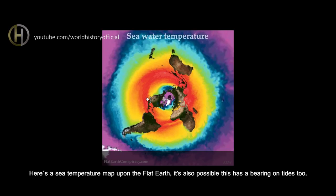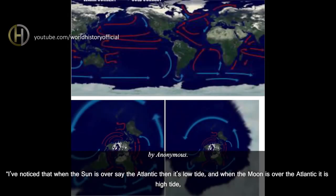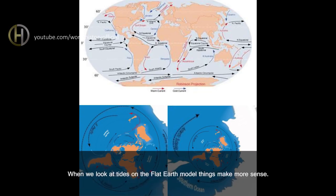It's also possible this has a bearing on tides too. I've noticed that when the sun is over say the Atlantic then it's low tide, and when the moon is over the Atlantic it is high tide. In my research into electromagnetic energy, the sun is very energetic to humans, animals and even gives food to plants by chlorophyll. And the moon is the negative energy as it putrefies plants etc. So in studying I've noticed it may be affected by this dual positive and negative together and they work in harmony with the ions in the water and electromagnetic fields. By Anonymous.